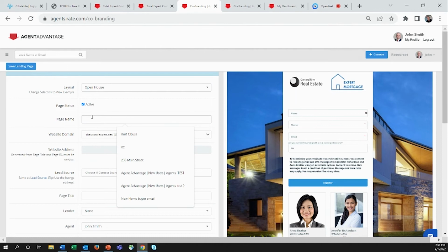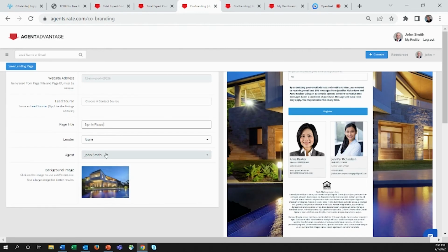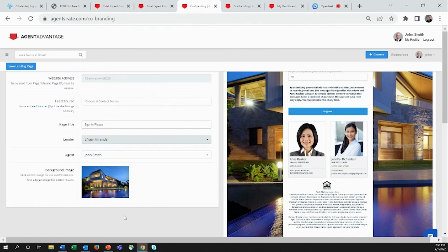You can go in and give this page a name, the address of the house. I can give this page a title, sign in please, or welcome to 13 Elm. Add the lender for the co-branding. I'm going to put Efrain. He's our training demo loan officer. And then the picture at the bottom is the background picture here that shows up behind.